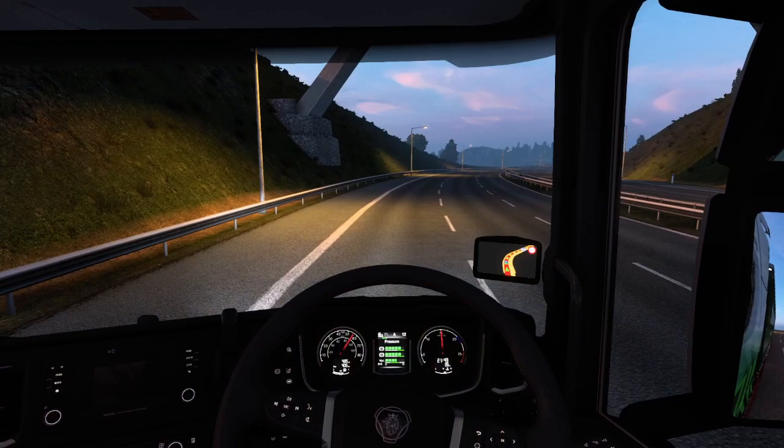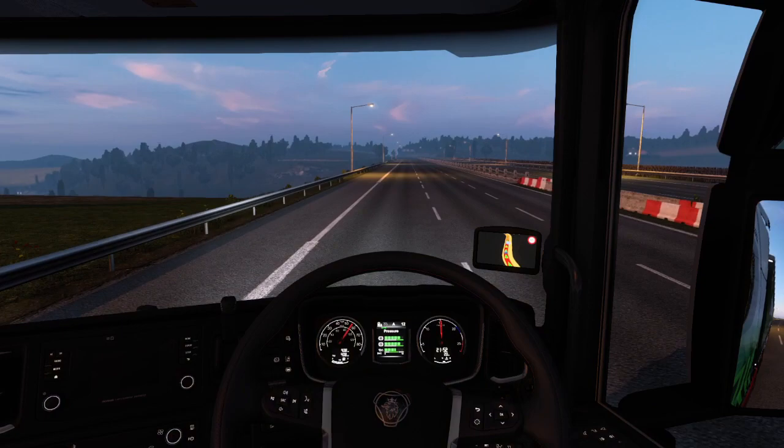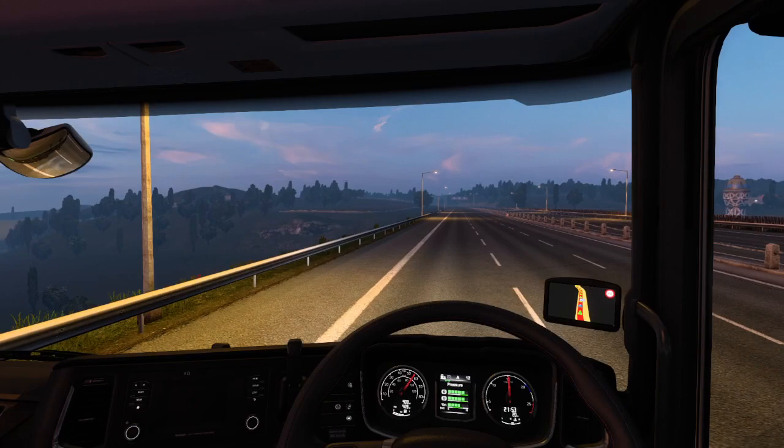I think we're currently delivering honey. Not bad. Oh, yeah. We currently got 45 miles on the clock.